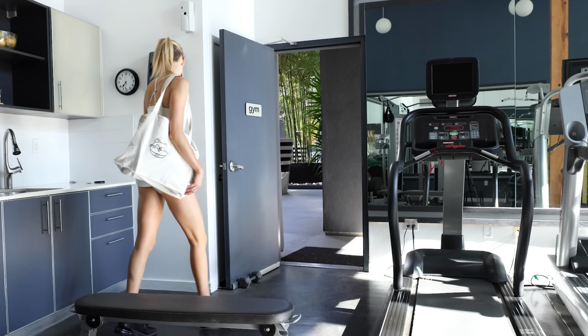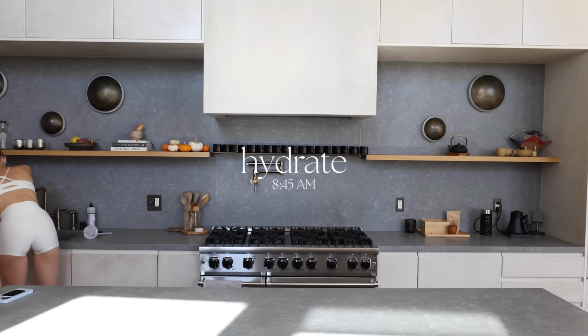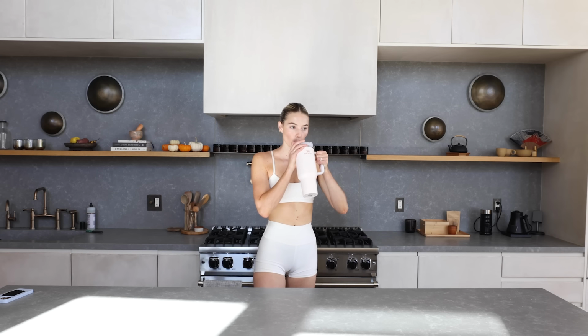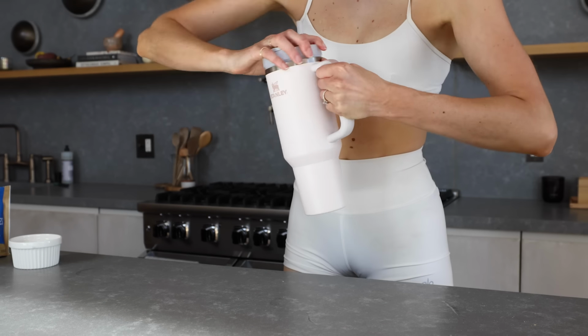Here I am feeling all sweaty and accomplished of the day. Then when I get back, first thing I do is hydrate. I'm so thirsty, and get breakfast. Post-workout, I love to make a big bottle with electrolytes. These from the brand Element are great. Sometimes they're a little salty, but the flavored ones are really, really good.